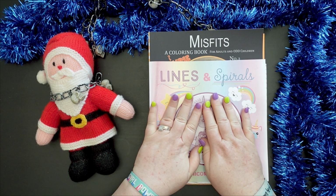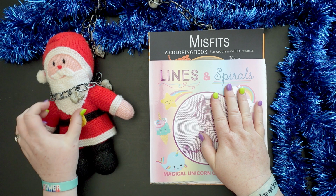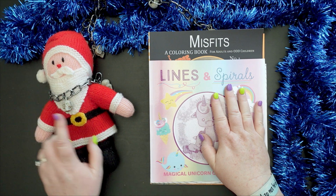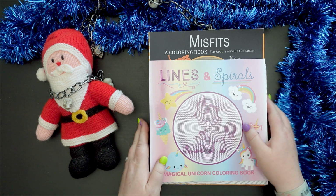As it's being filmed in December, I have some Christmas decorations on my desk, but this time poor Santa, he's had enough and he's gone a bit goth and he's wearing a skull necklace. So who are we to judge?